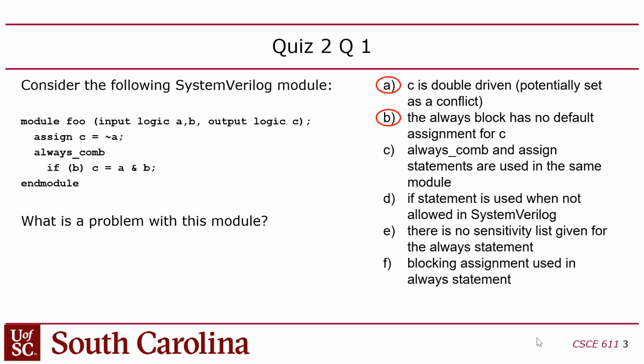They're not problems. Always_comb and the assign statements used in the same module is not a problem, because that's perfectly fine. You can mix those up in the same module. If statements used when not allowed in SystemVerilog: an if statement is allowed in SystemVerilog, but only in an always block. So that's not a problem. There's no sensitivity list given for the always statement. Well, that's okay too, because that one has an implied sensitivity list because it's an always_comb, and the sensitivity list is A and B.